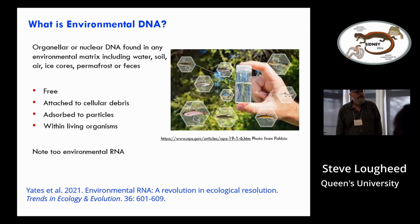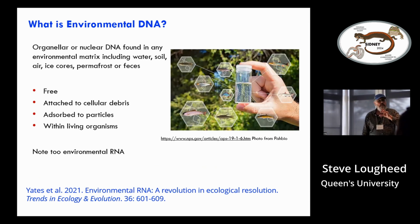So what is environmental DNA? I'm going to be very generous in my definition of what I mean by this. So it's any DNA in an environmental matrix, and this can be soil, sediment, air. As Christina said, as you breathe in and out, we're breathing in each other's eDNA. I hope that doesn't sound too grotesque to you. But you're also breathing in and out all kinds of DNA from other organisms. It can be found in permafrost, and I'm going to expand the definition to include feces here. That might be a controversial inclusion.